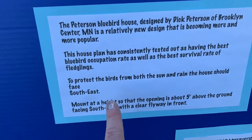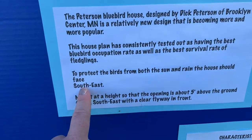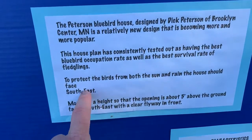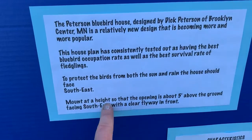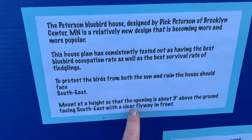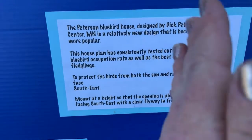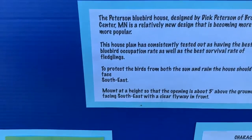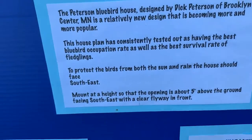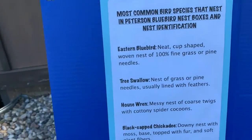To protect the birds from both sun and rain, the house should face the southeast. So learn your cardinal directions. Find out southeast when you put this box up. Mount at a height so that the opening is about 5 feet above the ground, facing southeast with a clear flyway in front of it. That means no trees or anything in the way, so it's easy for the birds to fly out and so predators can't hide and snatch those babies when they pop out of that box.